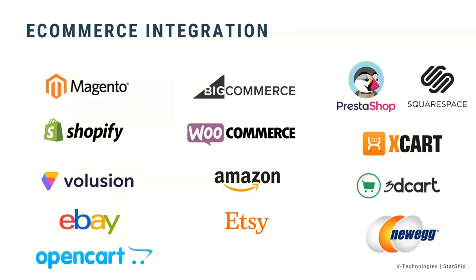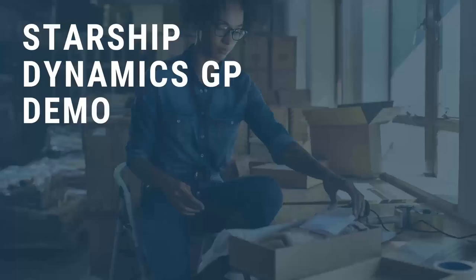StarShip's also built out a number of e-commerce integrations to be able to do fulfillment on your shopping cart or marketplace. We started that with Amazon going back probably about 5 years at this point. And we continue to add to that list. So you'll see about a dozen different e-commerce options available here. These are available as modules with the on-prem software, or if you go cloud, you'll have access to all of the e-commerce integrations out of the box with the cloud platform.